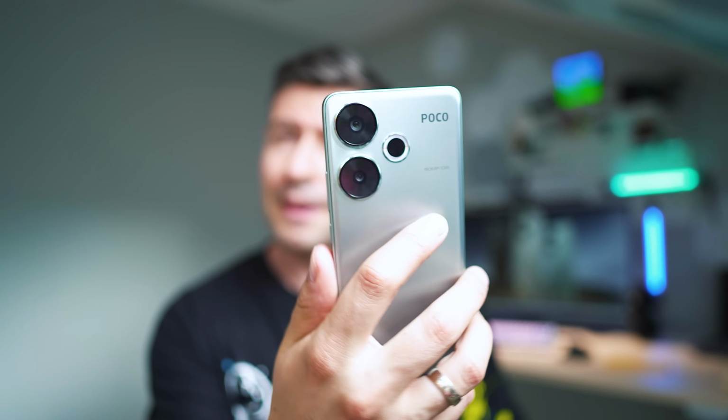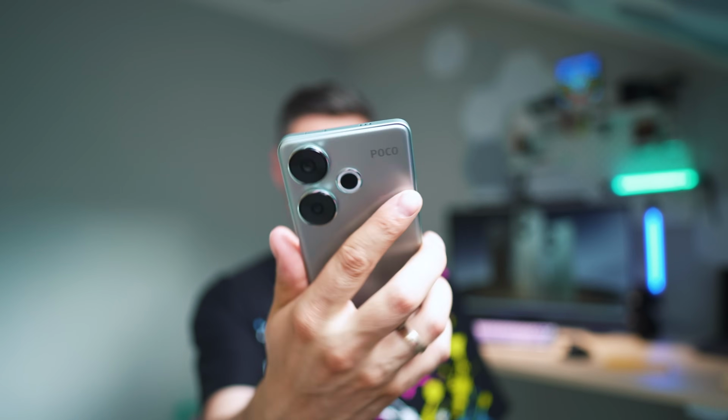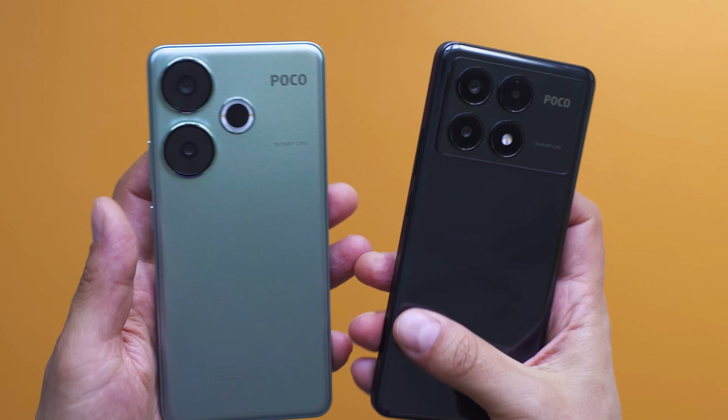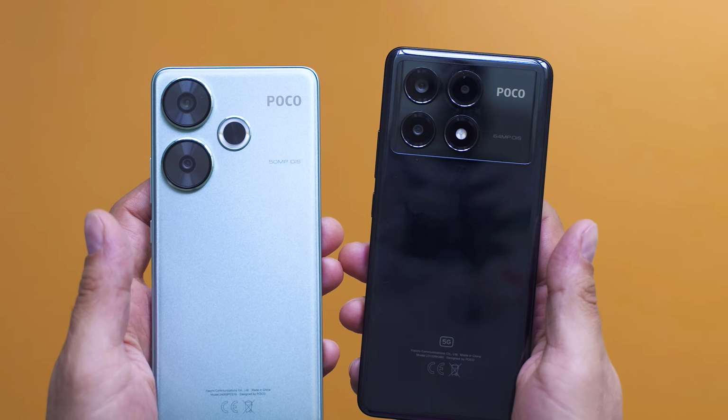As a starter, the design, quite interesting, very lightweight, very thin. I think it feels great in the hand, especially if you're not fans of those bulky smartphones. A lot of plastic involved, which is not necessarily a bad thing, because although plastic can scratch easier as compared to glass, for instance, it is much lighter, and if you drop the phone on the ground, it's very unlikely to break.